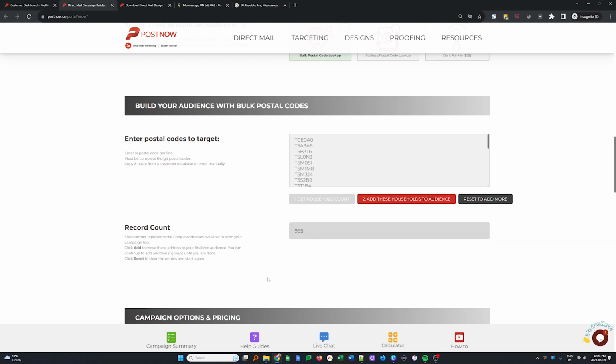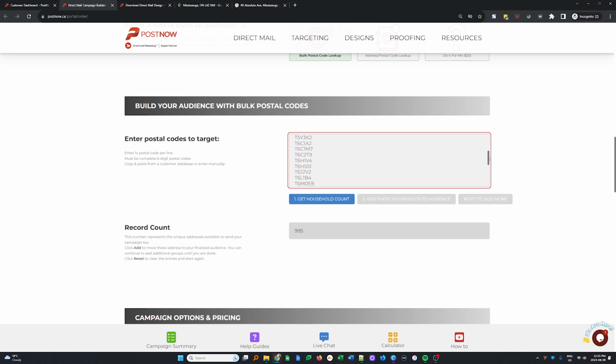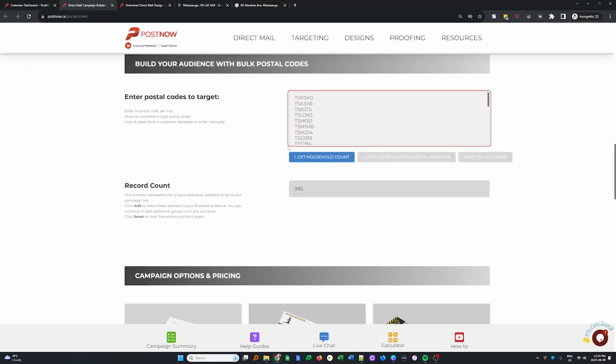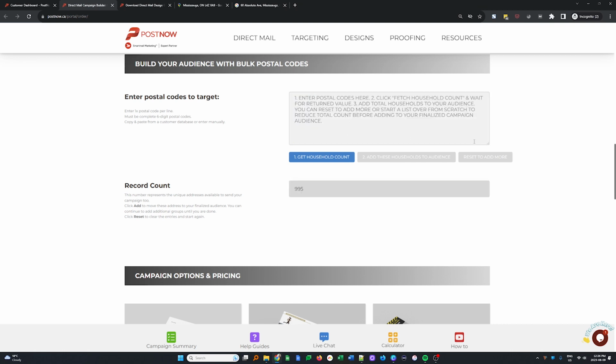So I'm about 50% higher than what I would have hoped to have been, which means that likely in this list of postal codes, there's some really high count ones. And so I can either just decide to suck it up and accept that, or I can take some time and start filtering these out a little bit differently. So what you can do is we're going to delete all of these because I don't think we want that.